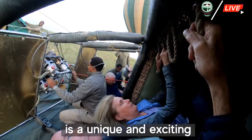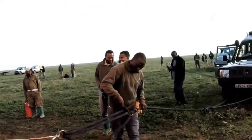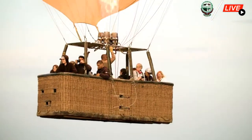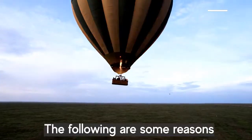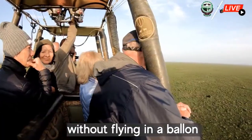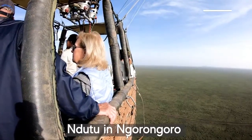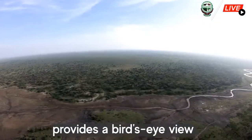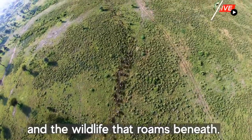Balloon safaris is a unique and exciting way to experience the vast plains of Ndutu in Ngorongoro. The following are some of the reasons that will make you not leave Ndutu and Serengeti Plains without flying in a balloon. 1. Spectacular views. Ndutu in Ngorongoro and Serengeti is known for its breathtaking landscapes, and a hot air balloon ride provides a bird's eye view of the vast plains, the riverine forests, and the wildlife that roams beneath.